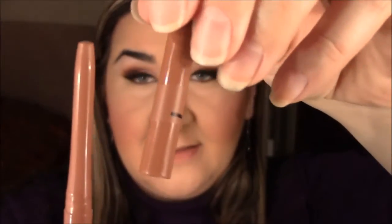So I do have some completed items. The first one is the NYX Retractable Lip Liner in Natural, and that is completely done. There is like nothing left. So it wasn't that tall, the lip liner wasn't that big, and I got to use that up really quickly, but I still have the red one.